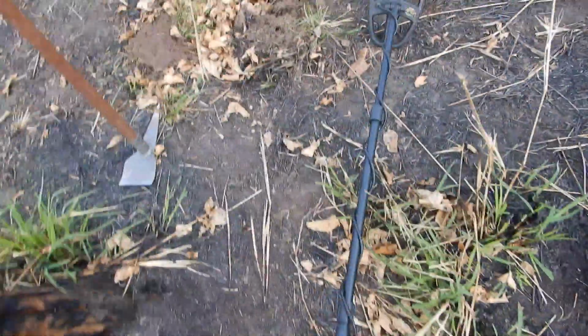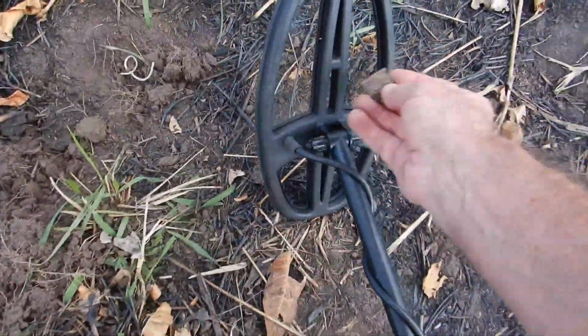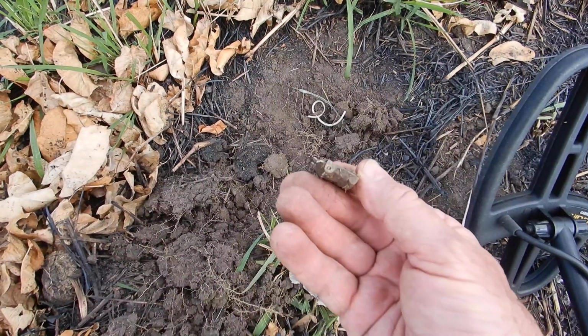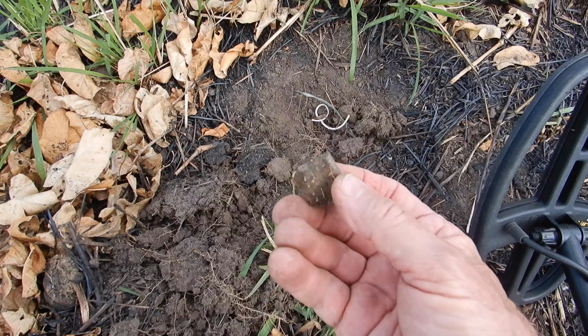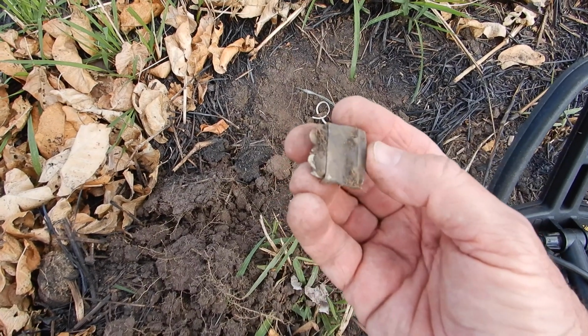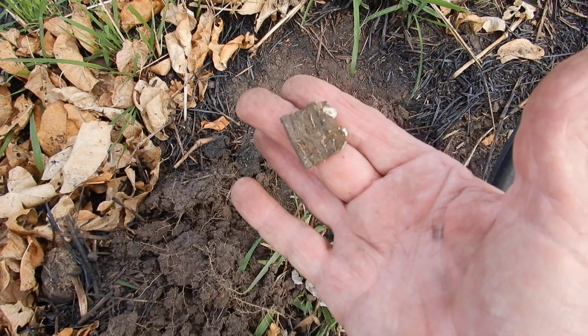I'm on the Apex in multi-frequency. That's the end of an old belt or something. Mid-tone 62. You can see the clamps there, like a throw-over clamp from a belt with the teeth, and the belt would have gone through there, I guess. Probably some sort of alloy, obviously.